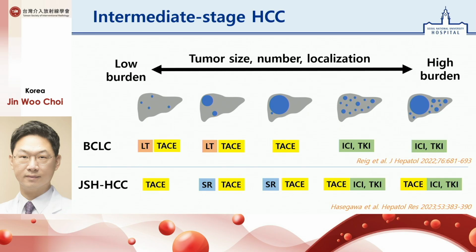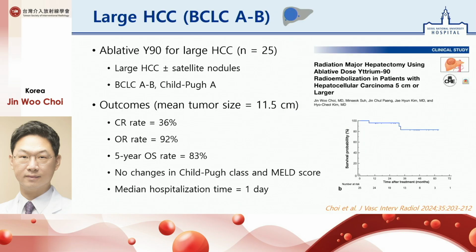Okay, I think we can consider Y90 now for this tumor. Right, not a very small tumor, it has a burden, but it's still localized. Now we can consider Y90 radioembolization. So this is one of the examples. This is a retrospective study from Seoul National.